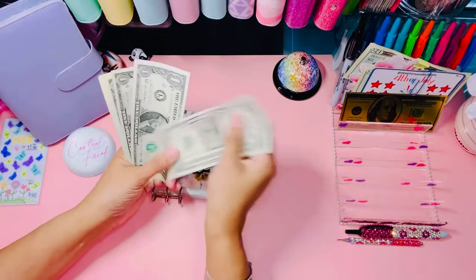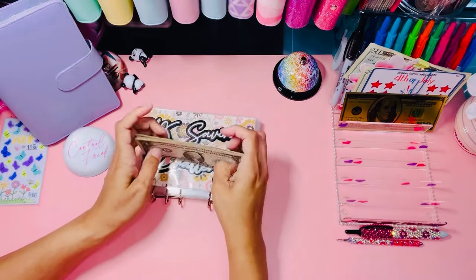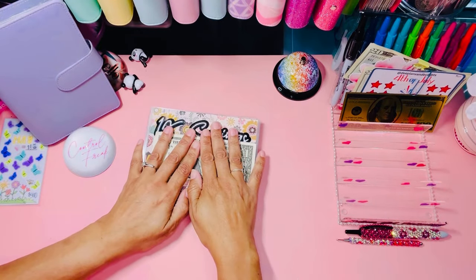What's this? $1, $2, $3, $4, $5, $6, $7, $8, $9. Where did I say I want to put this?